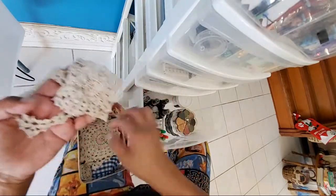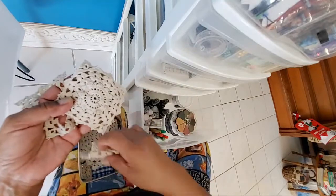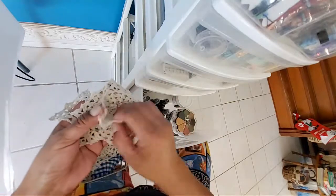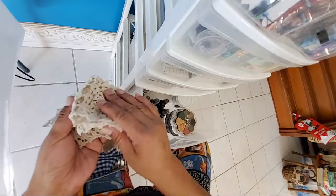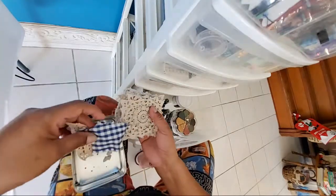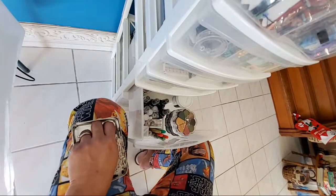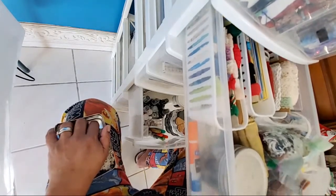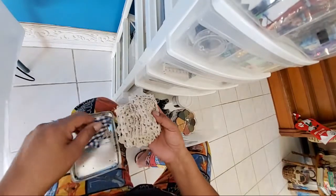So I cut out some squares. It was a really big tablecloth, and this wasn't even all of it, but I cut out some squares to have handy. And they have been hiding in this tin, so I need to make them more available. They're no good in here because I'm not seeing them and not using them. So where can I put them? Okay, I'm going to set this aside.